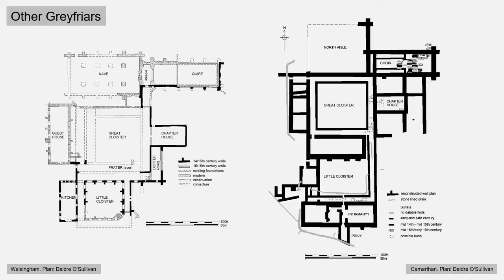You can see both of them are double cloistered, for instance, a great cloister and a little cloister. Carmarthen has a nave with only a north aisle on it, for instance. Both of them have a chancel that is broadly the same length as the nave as well. And when you look at the Carmarthen example, the choir footings here are very comparable with what we have at our friary as well.